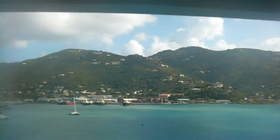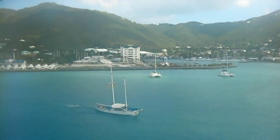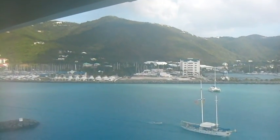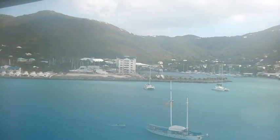So here we are in the British Virgin Islands, the island of Tortola. The lens keeps getting fogged up because of the humidity. And here's beautiful Janet. And as you can see, we're in the harbor of Tortola, and a lot of ships here, and we're going to go with the dolphins today, but we may not be able to film depending on the rules and regulations.